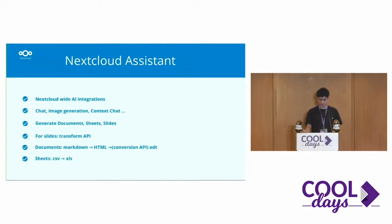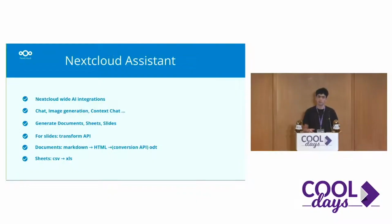Then, of course, nowadays you have to talk about AI. So we have the Nextcloud Assistant, which is a Nextcloud-wide integration of artificial intelligence models that you can use. You can, of course, deploy your own LLM model, like Llama and so on, but you can also use OpenAI integrations with an API key. In Nextcloud, you can just chat with the assistant, you can generate images, but you can also summarize emails and Talk conversations and create calendar events from those emails where the agenda is automatically generated and the date and time are extracted from the email.